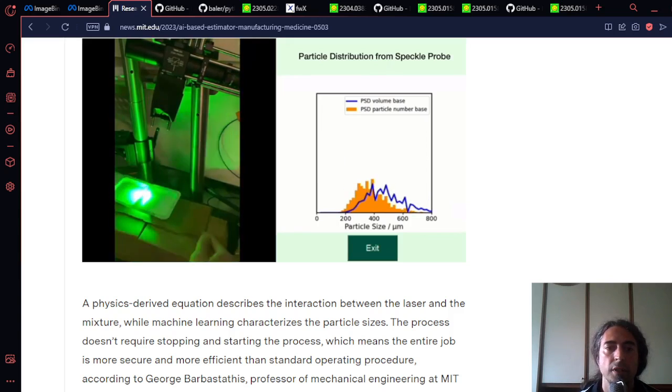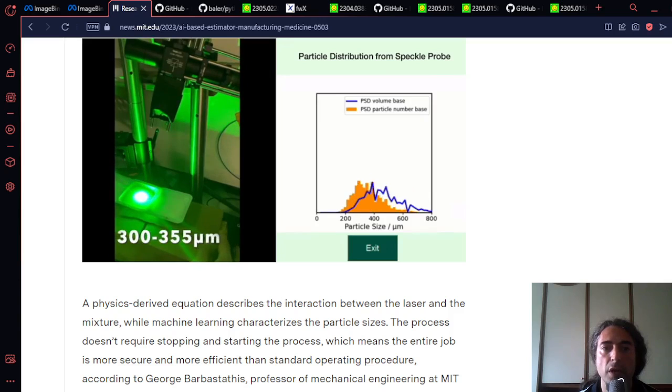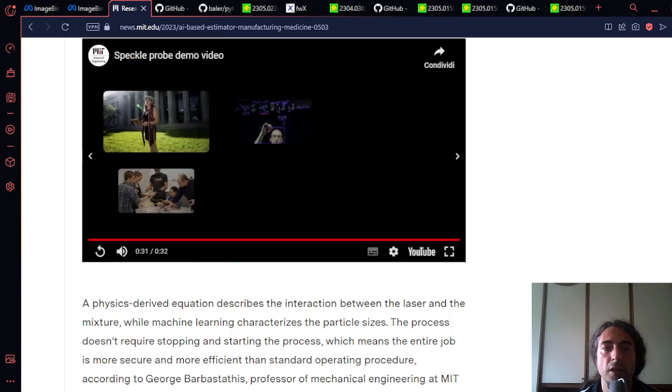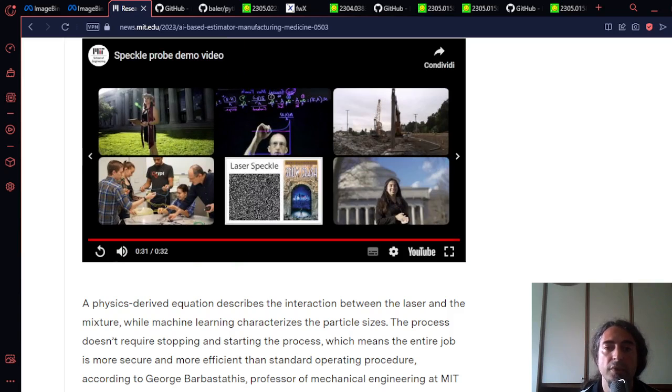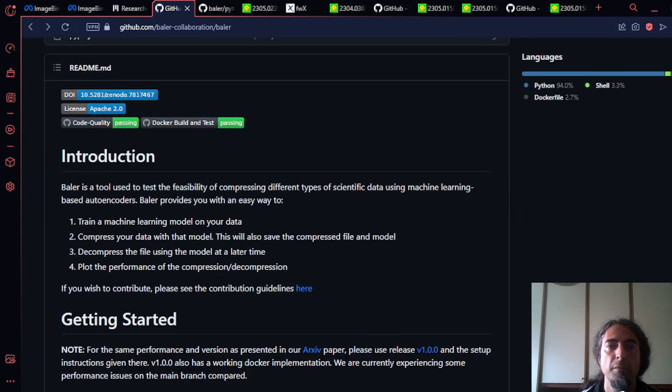The process is more secure and efficient than current standard operating procedures, and the machine learning algorithm requires less data for training due to the unique combination of physics and machine learning. Storing and sharing increasingly large datasets is a challenge across scientific research and industry. Baler is a machine learning based compression tool for scientific data that uses autoencoders.